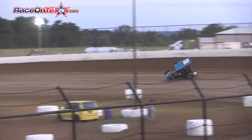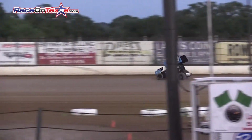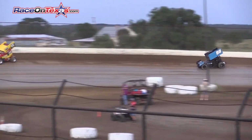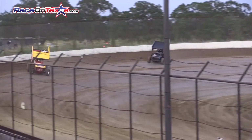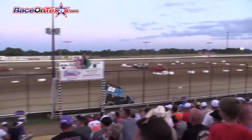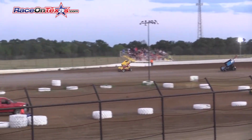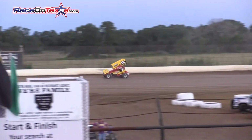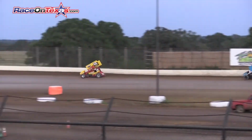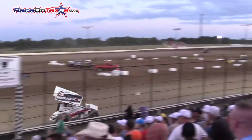Kohanic looking real good in 1 and 2 right now, but about a straightaway advantage for Tommy Bryant, sitting on top of heat race number 1. Kohanic in second spot. McDonald is third. John Pate fourth. Cody Stacy rounding him out in fifth. Should be coming to the white flag this time by. One more lap to go for Tommy Bryant.